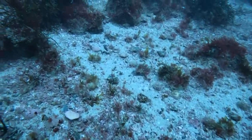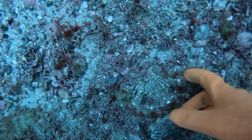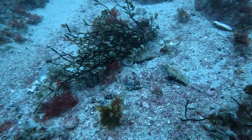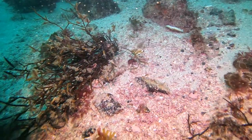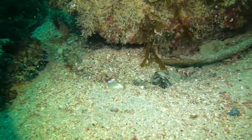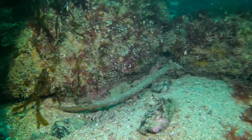The whole of this area is quite full, to be honest, of big fat starfish. I think there's a lot of clams below these maerl beds. Another hermit crab. Turn the lights on. Where's he gone? He's done a runner. Having a look under all these rocks, just to see if there's anything under there. Maybe another burrow for a lobster, or maybe a crayfish or something like that.